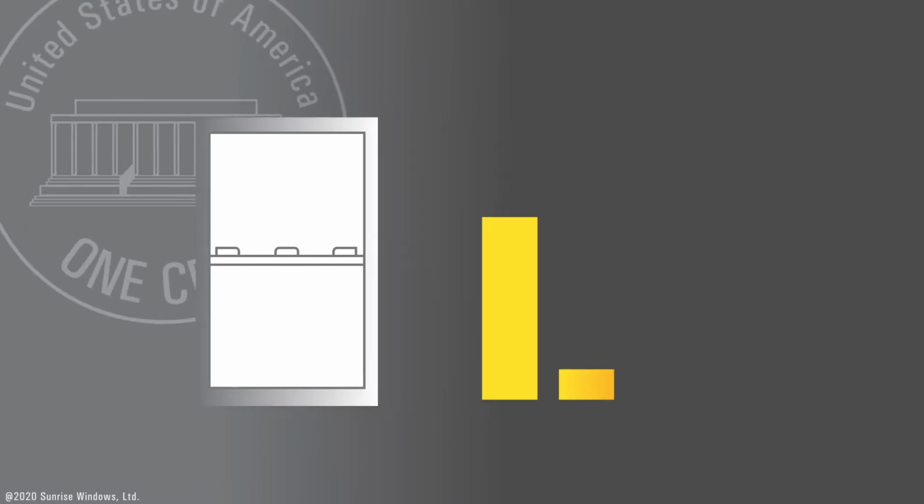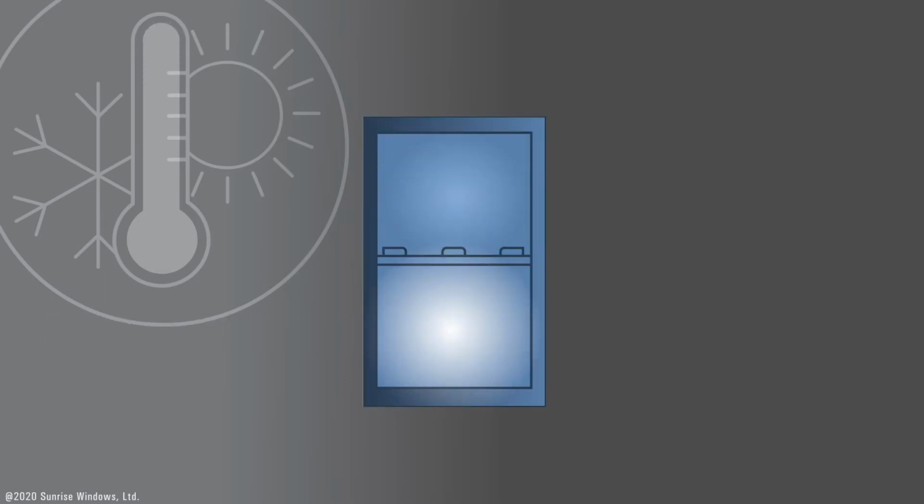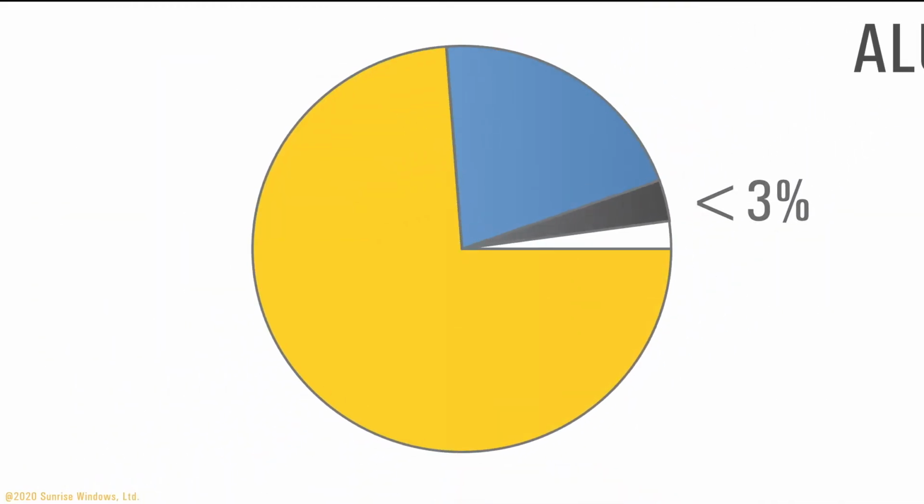Aluminum frames are best known for their structural integrity and durability. They have a fairly low cost, but they transfer heat and cold easily, so they're not as energy efficient. Aluminum frames account for less than 3% of the window market product purchases.